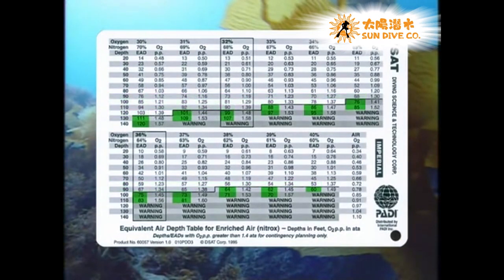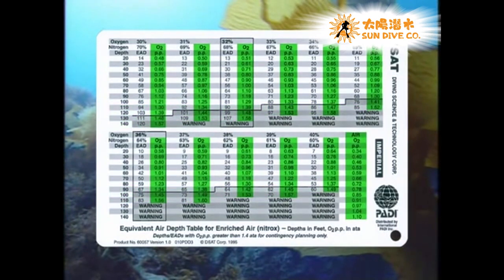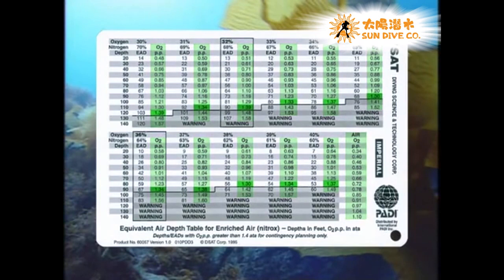Below the line, find the last EAD listed and the corresponding actual depth on the left. This is the contingency depth for emergency planning only. The Equivalent Air Depth table also shows you the oxygen partial pressure for each depth and blend. Notice that the oxygen partial pressure for the maximum depth is near but not over 1.4, and for the contingency depth, near but not over 1.6.